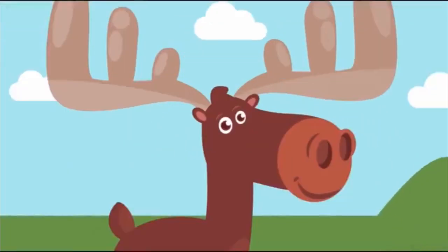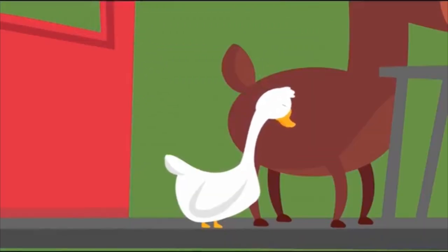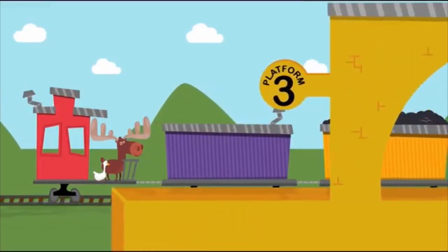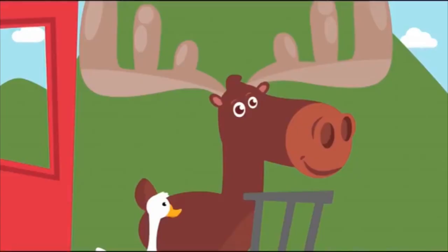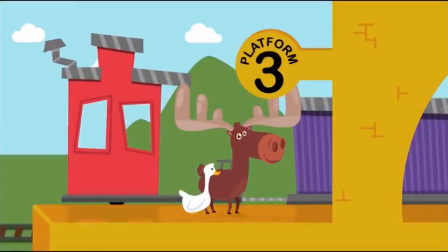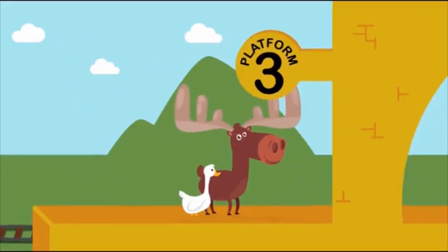Oh, there's a tired little moose and a goose in the caboose. The trains are rolling into platform number three. The train's been rolling down the track, time to put this engine back. Oh, little caboose, what a day it's been.